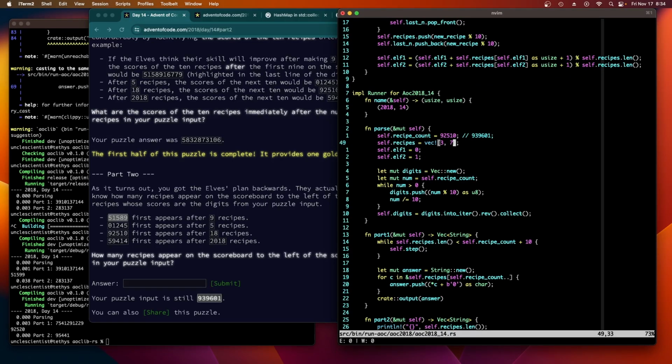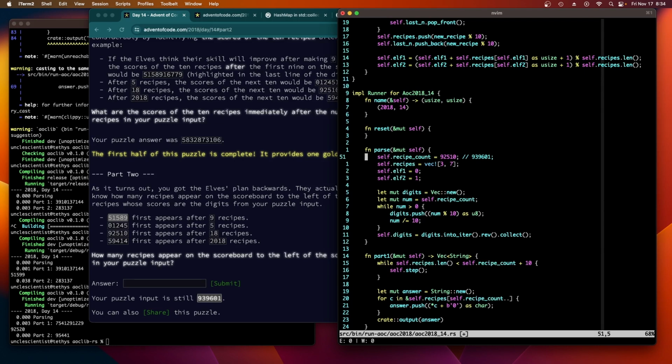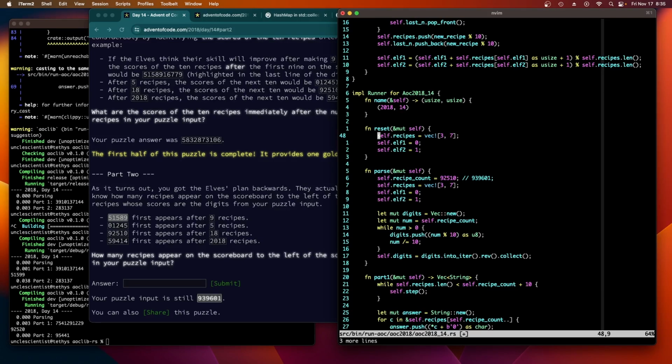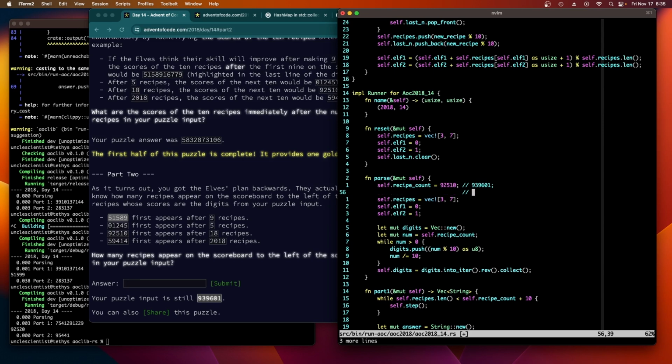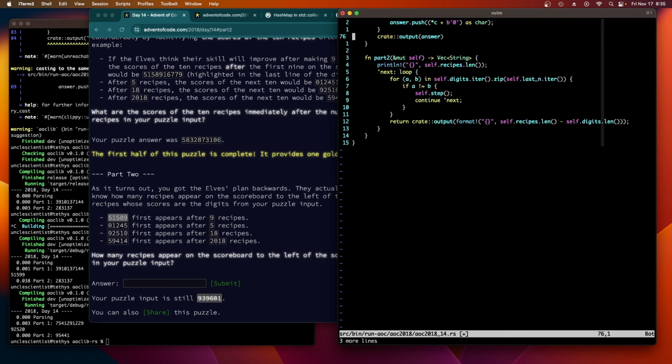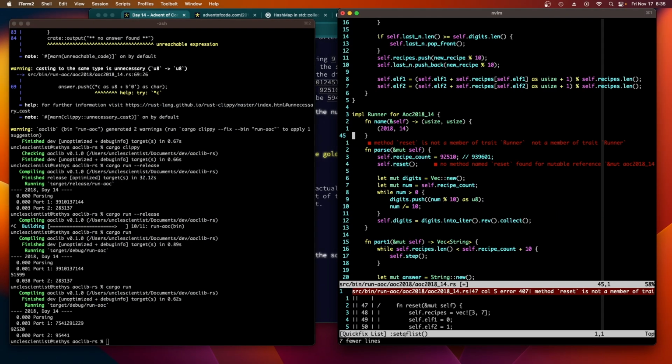Which we could do. Fn reset, mut self. That's not going to change. So it's just these three numbers. Right? And then last and clear. Maybe, just to be on the safe side. But digits doesn't change. Yeah, let's try this. Self reset. Right? And then I can do a self reset here. Oh, all right. It has to go up here.